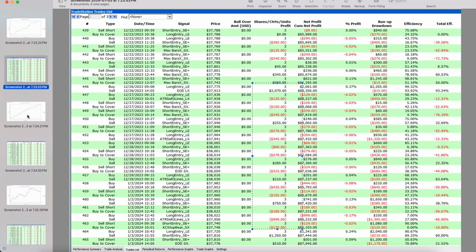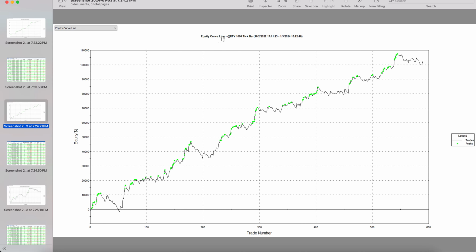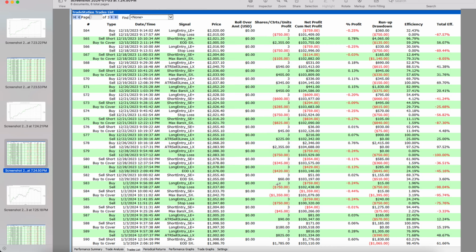Hope so. This is the Russell, and we got a nice little bounce today. We had one, two, three, four, five trades today. Four winners and one loser.